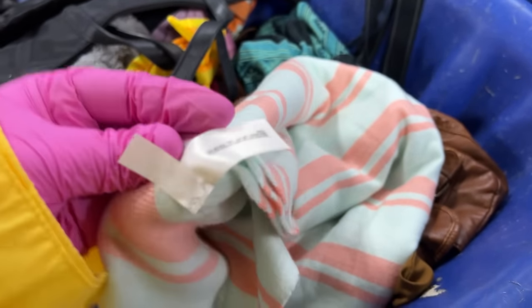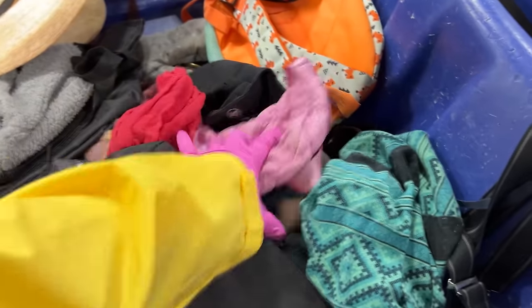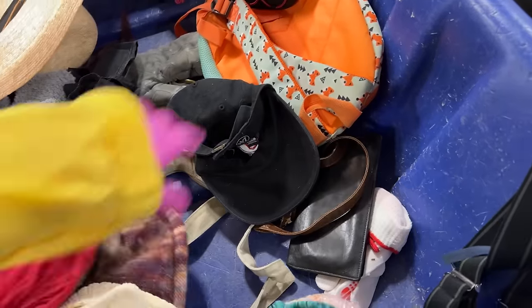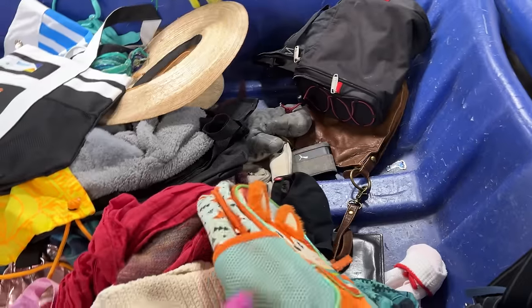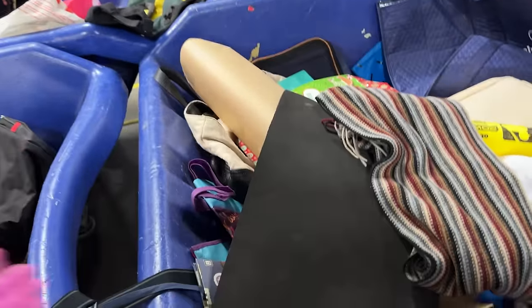I'm trying to see what the material is on here. I need to look closer at that because it feels good. It's a nice brown bag. Okay, bags and purses can be fun sometimes. Look at that cutie. That one's well used.